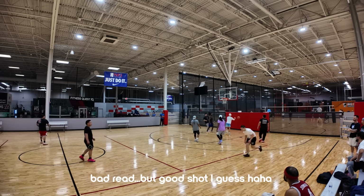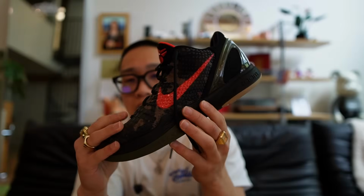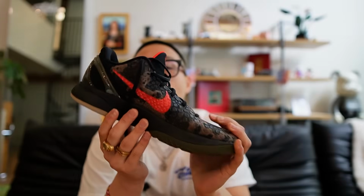And this is a great colorway too, because at the bottom, y'all can see when the midsole creases and all that when you're hooping. But since it's a darker colorway, you don't really see no scuffs, you don't really see the creasing and all that. So this honestly is a great Kobe colorway too. Knock on wood, I hope that my ankle still stays secure, you know what I'm saying?